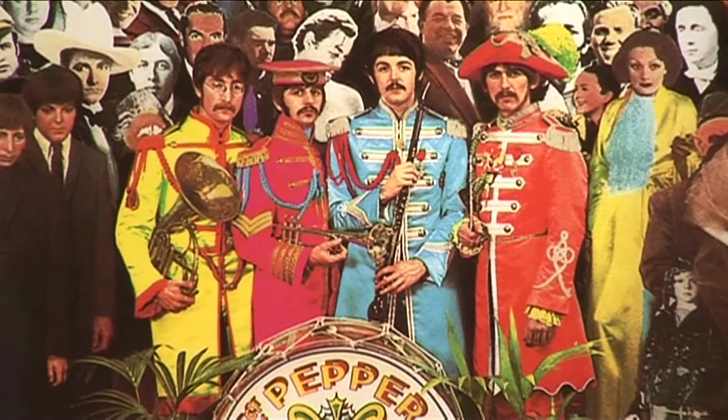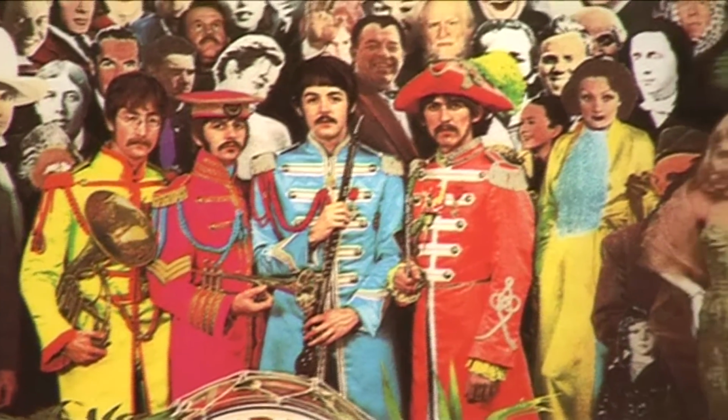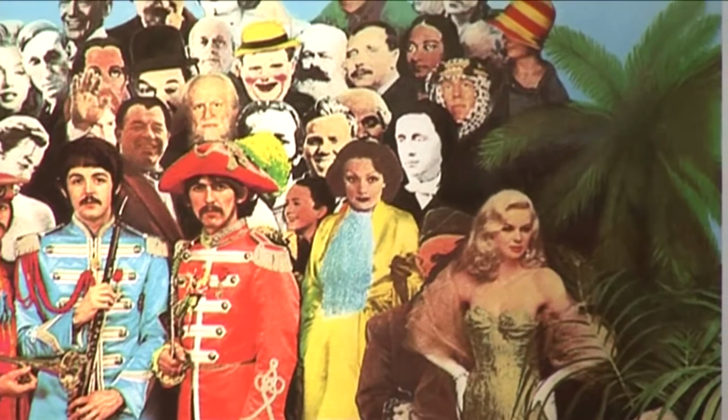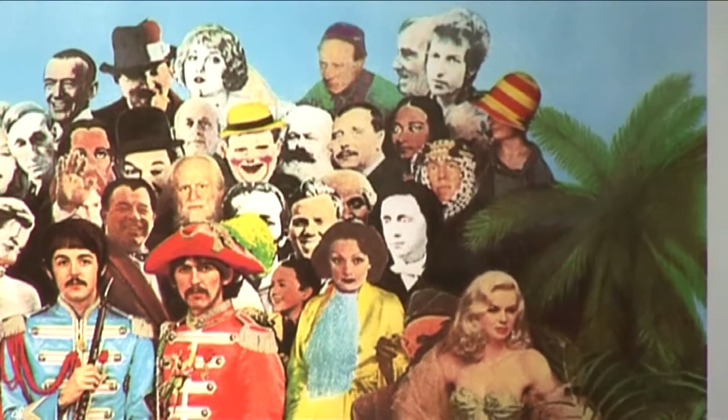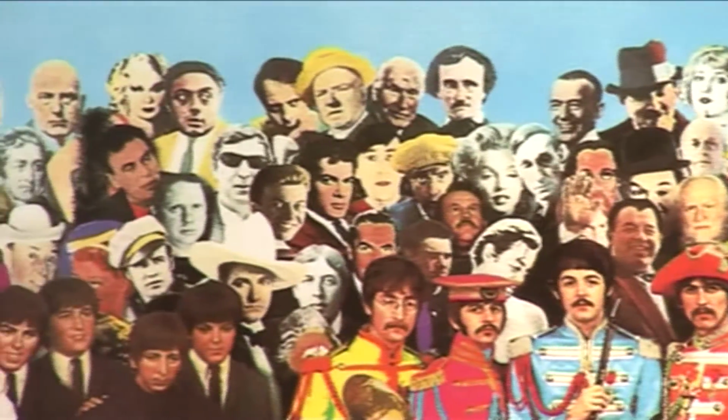It not just included the four Beatles themselves, but also cardboard cutouts of themselves, surrounded by luminaries of the last few hundred years. These people included Dylan, Marilyn Monroe, famous composers like Beethoven. The whole piece just puts a smile onto our faces because it helps us to remember a really golden time of the 60s and early 70s.